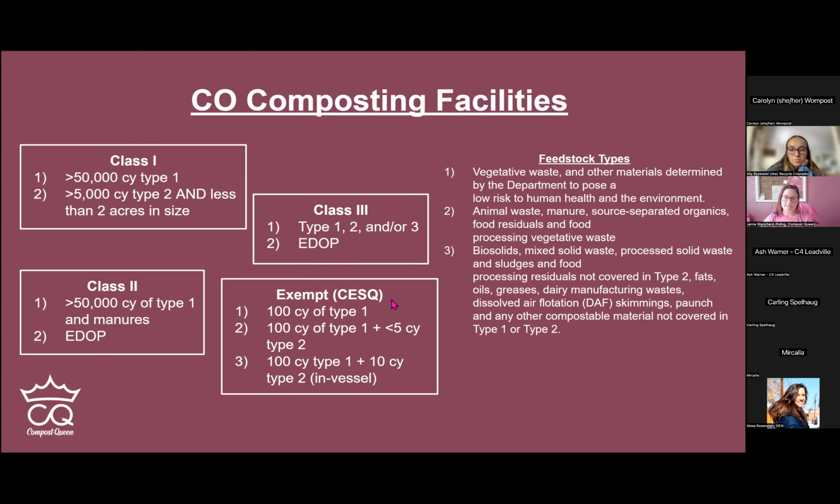The other one is an exempt facility. This is the kind of facility that I run. They're called CESQ, which is conditionally exempt small quantity. So as you can see, you can do 100 cubic yards of vegetative, or you can do 100 cubic yards of vegetative and under 5 cubic yards of type 2. So that would be like your food wastes.